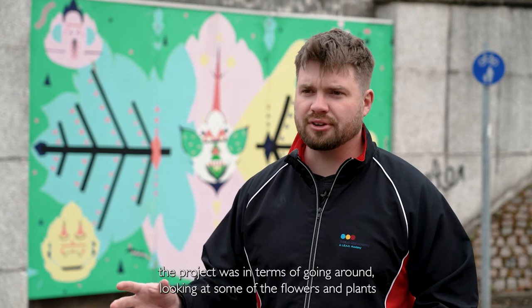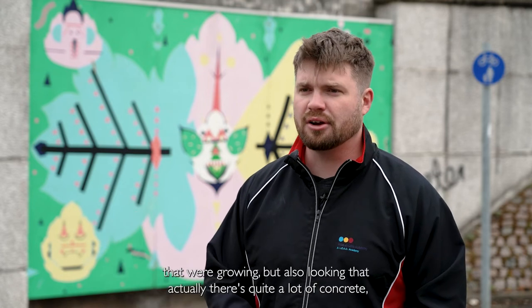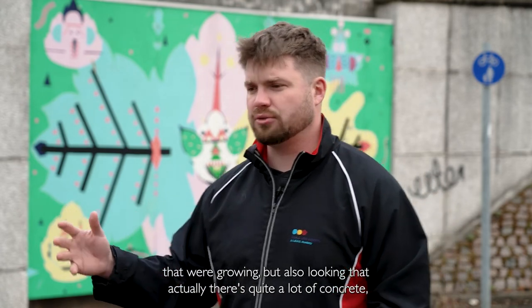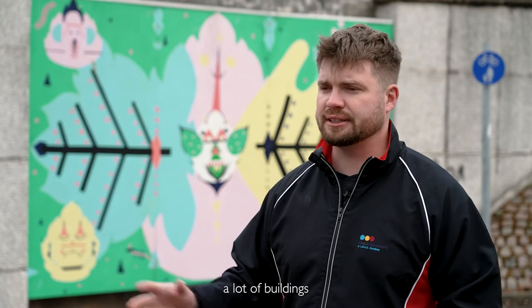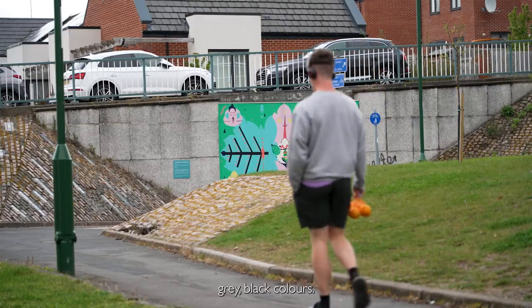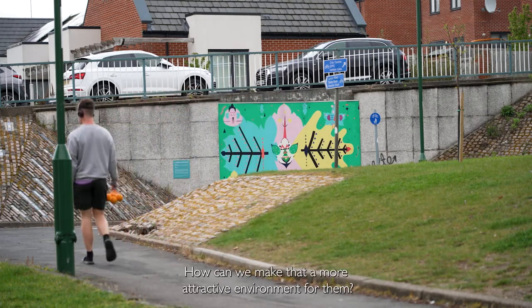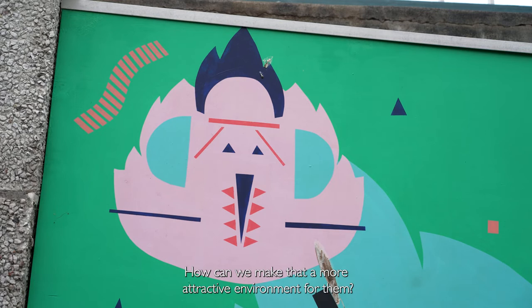And part of the project was them going around looking at some of the flowers and plants that were growing, but also noticing that actually there's quite a lot of concrete, a lot of buildings, a lot of those grey, black colours, and how can we make that brighter? How can we make that a more attractive environment for them? And I think that really led into the project in terms of the mural.